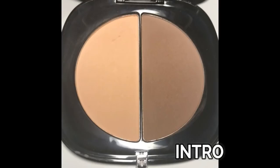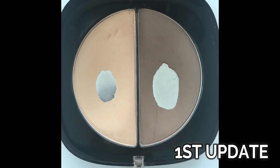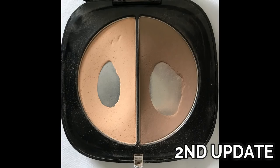And the second product I was able to finish this update shouldn't be a surprise because last time I only had a very little bit left of this thing. This actually came from the Marc Jacobs Duo Compact. So in this compact I have a face powder and a bronzer. At the beginning of the year when I started the project, this product was brand new. Each month I was just able to eat it away a little bit. This product is extremely powdery and goes away fast.